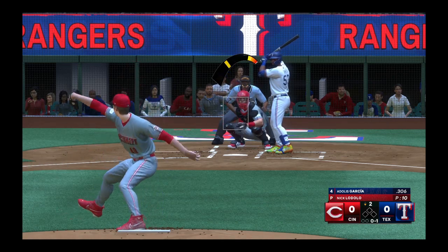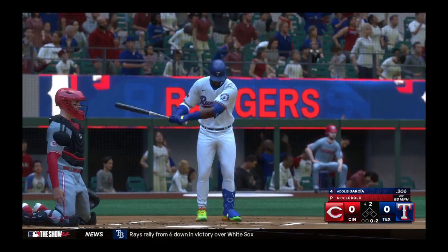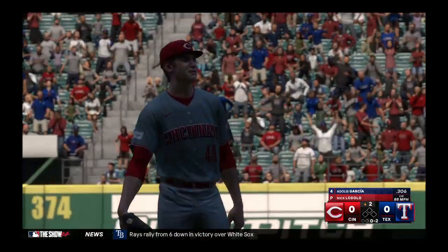The wind and the pitch. There's a strike. Elly left that changeup up, got away with one there, and he'll take it, but doesn't want to make that mistake again.